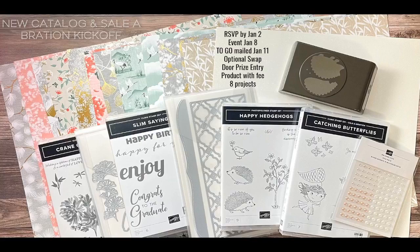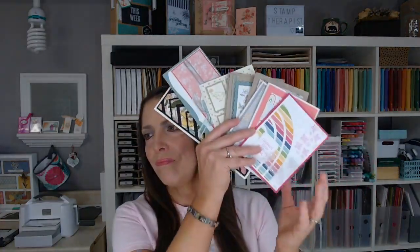Anyway, let me give you an actual sneak peek of these projects. You're going to make 8 projects. You're going to get product with your fee and a PDF tutorial. Everything will be cut, die cut, punched, and embossed where possible. 8 cute cards, including 2 slimline cards with matching envelopes.